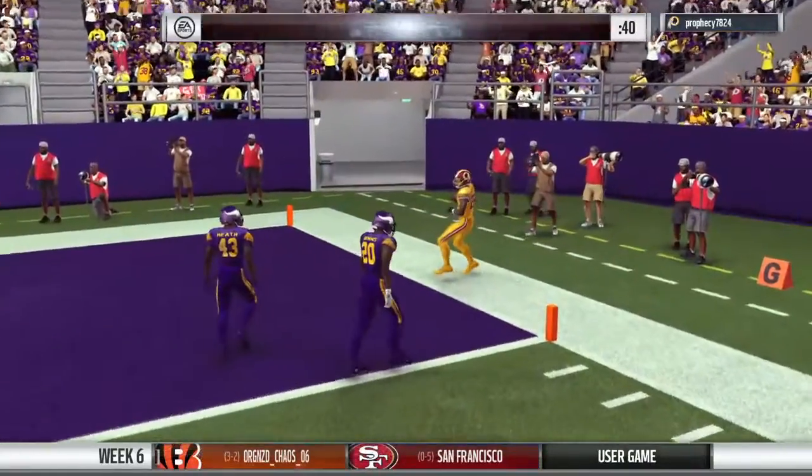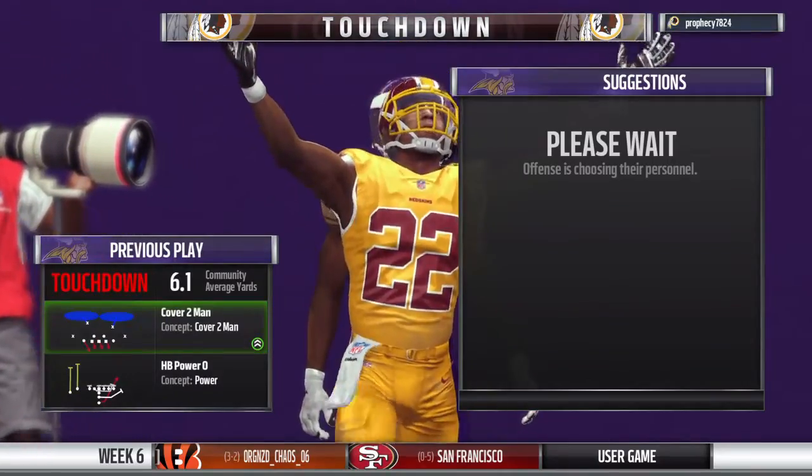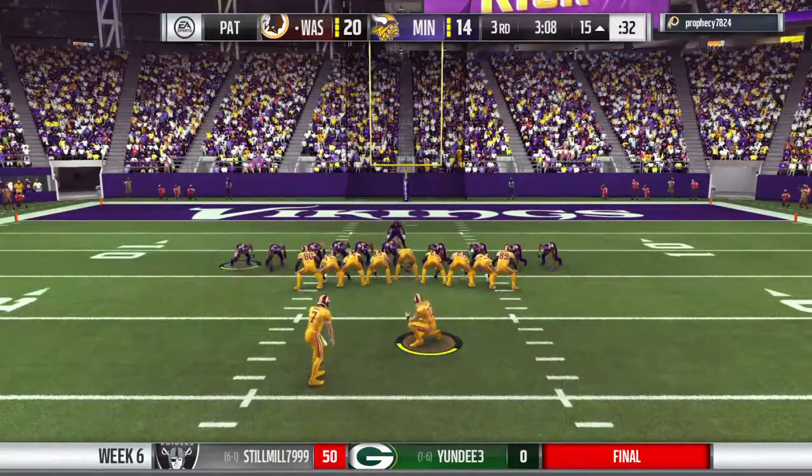And he takes it in. Touchdown, Washington. A great effort there. Touchdown number 22 on the season. And the Redskins have taken the lead.